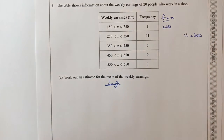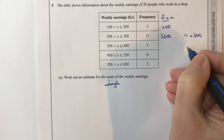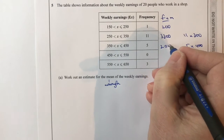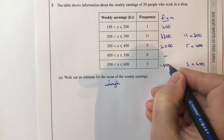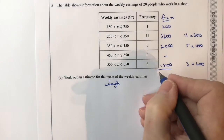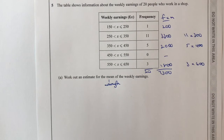So when we do the mean in these sorts of questions, we're actually doing the average of the average. Okay, so 11 times 300 is going to be 3,300. Same with these 5 people here, we're assuming they all get 400 pounds, so that's 2,000 pounds. Nobody in there, and then these 3 people here, we're assuming they all get 600, so that's 1,800 pounds. If we add up all of that, the total bill is going to be 7,300 out of the 20 people who have earned salary in that particular week. Big shop. Very big shop.